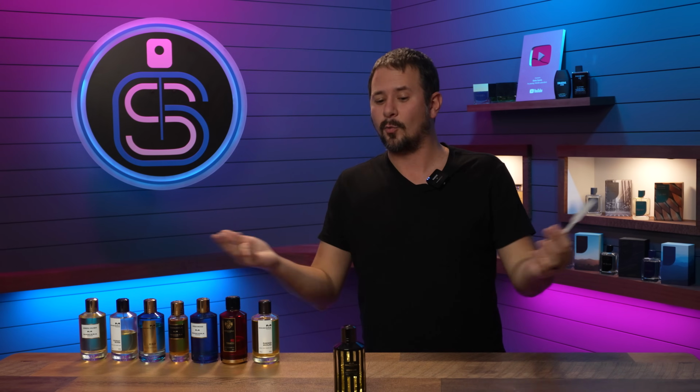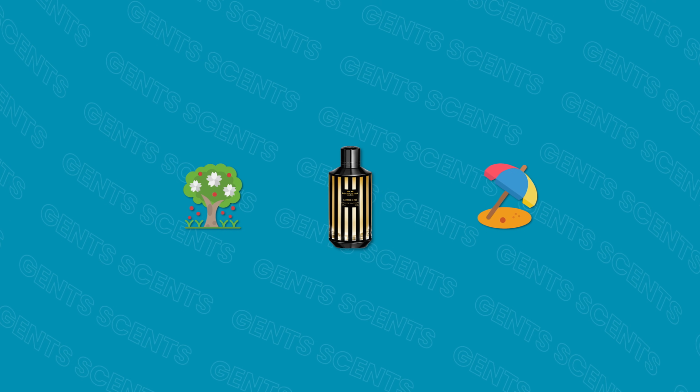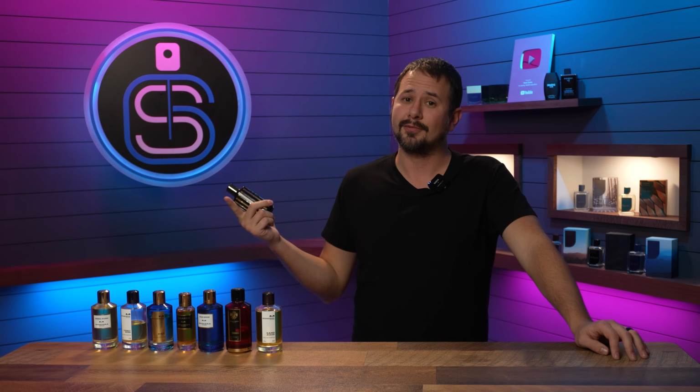I think it smells great. My wife loves it. But again, if you don't like lemons, you're not going to enjoy this one. But I think it's another cool one in the lineup. It's its own thing. And this one during spring, summer, a nice little change of pace. It is strong though, pretty strong.